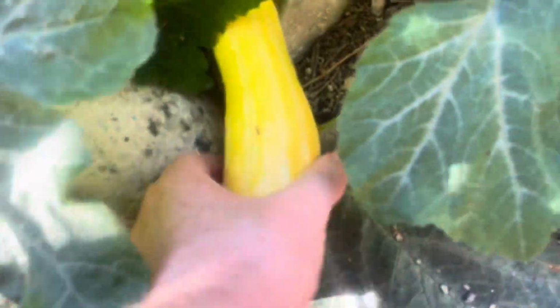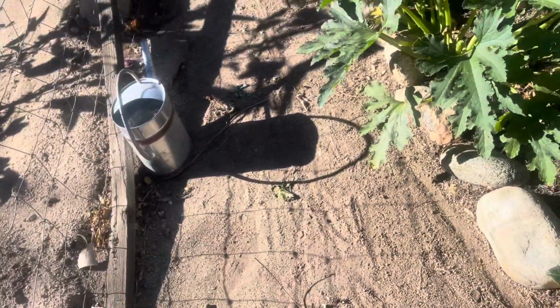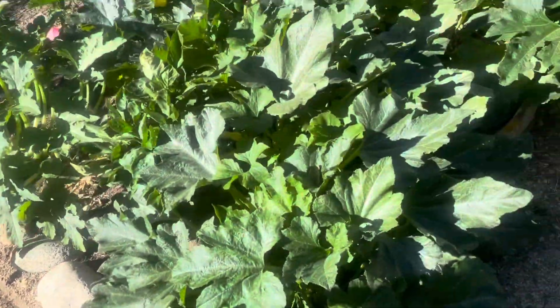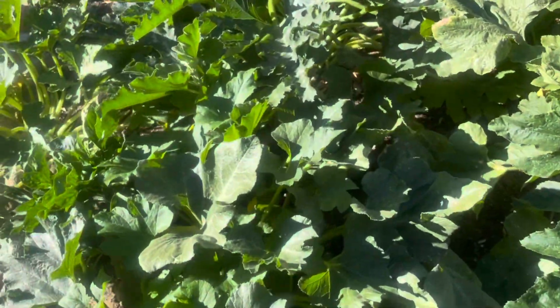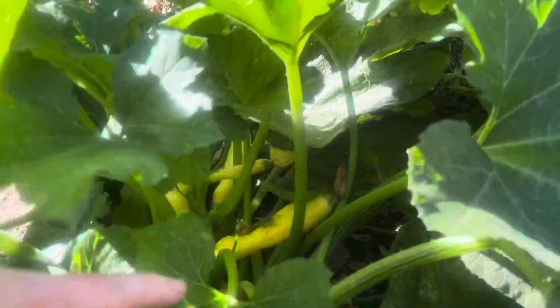That saffron looks like it needs to be picked too. I think we might try and last minute get into the farmer's market this time because we do have quite a bit. Get out of there, grasshopper. You see him on that squash down there? Get out.